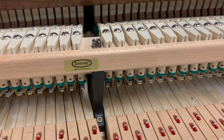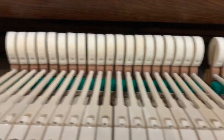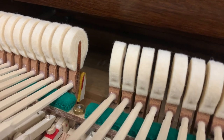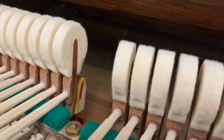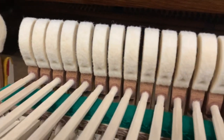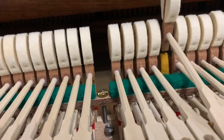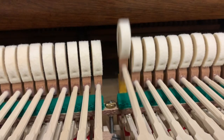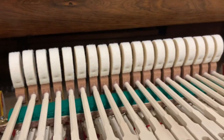Renner's the top quality action maker in Europe, we believe, and have Arbel hammers on, so it's a combination of Renner action and Arbel hammers, which are exactly what they do for Bluthner. So you ask Arbel to do hammers suitable for a Bluthner grand, and it's really as high quality as we can get it, so all the regulations have been done, and it plays extremely sensitively.